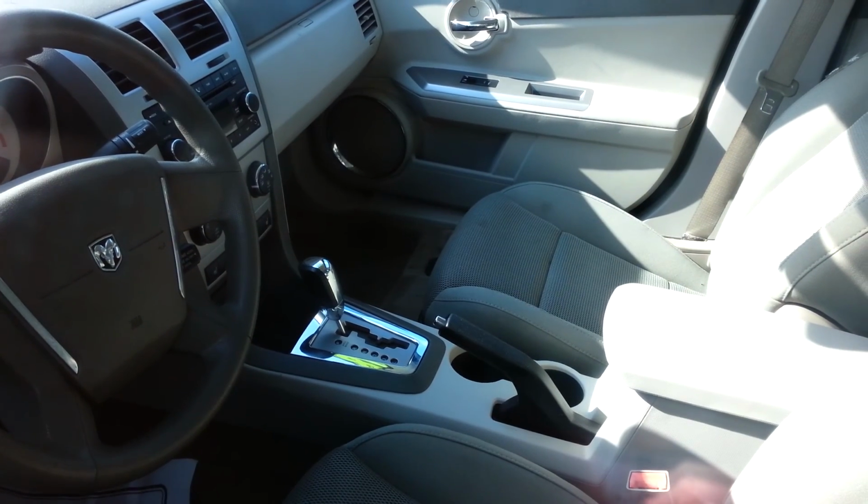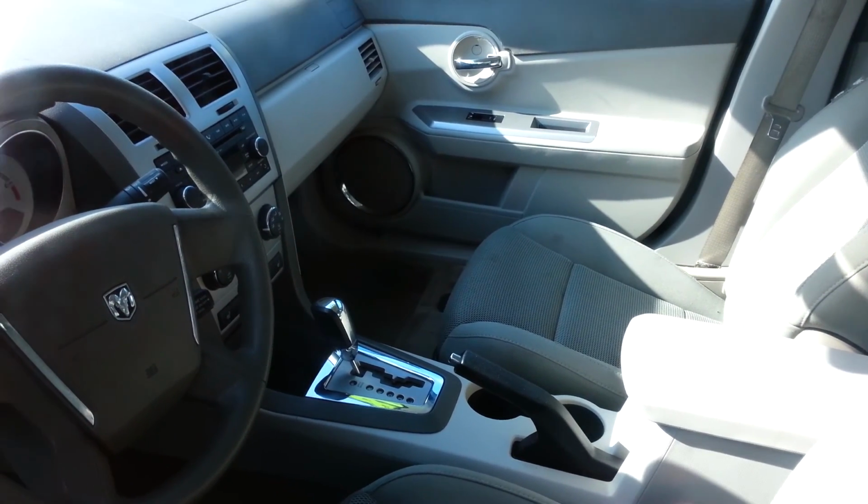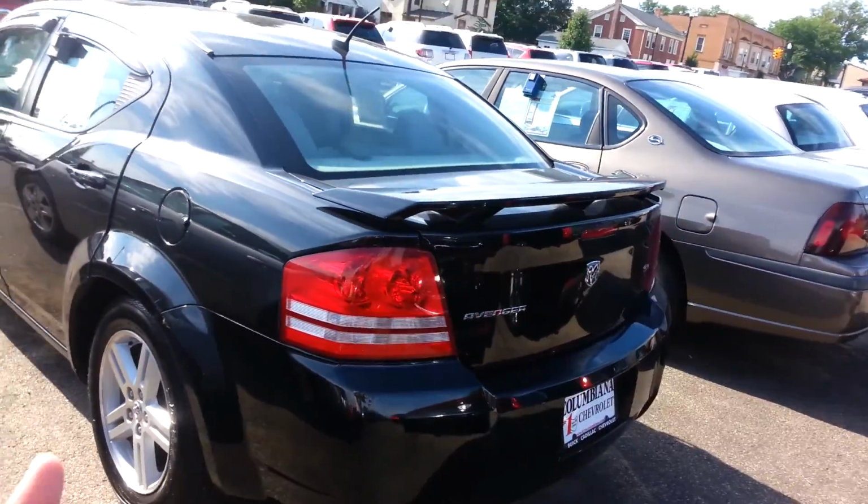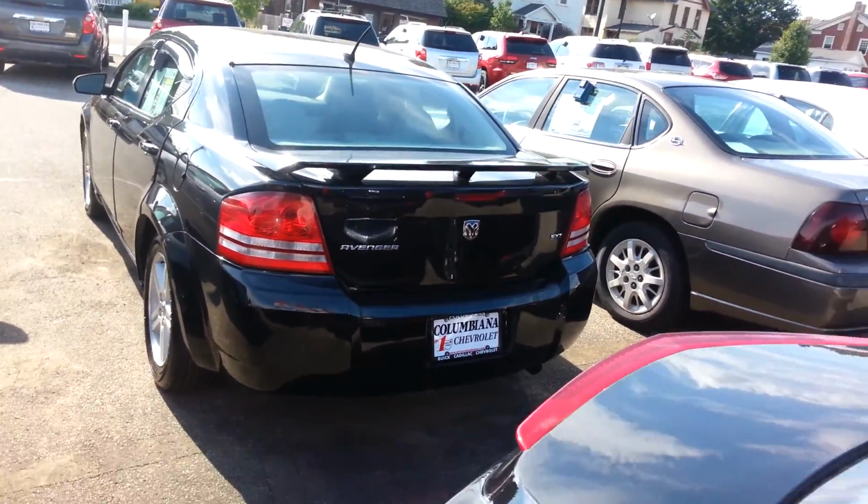So anyways, this car does have actually a really good sound system. So there's the inside of the car. It does have a real rear spoiler, which actually is not standard on that. So it really sets off the whole look of the car.